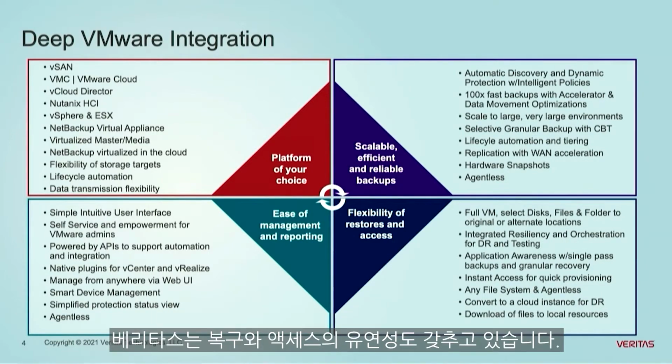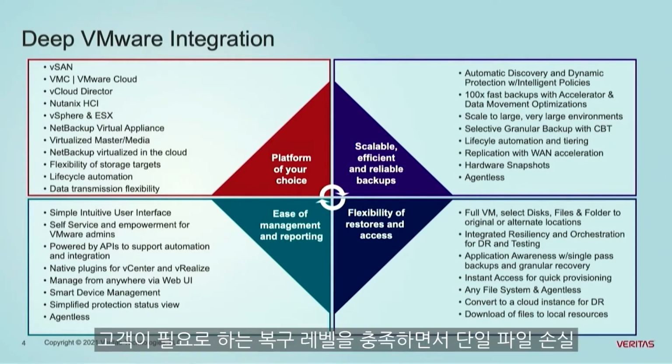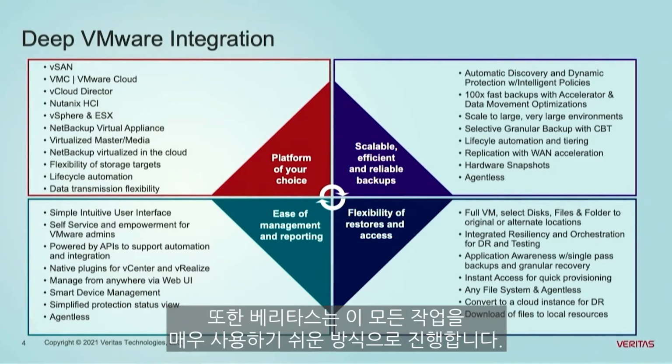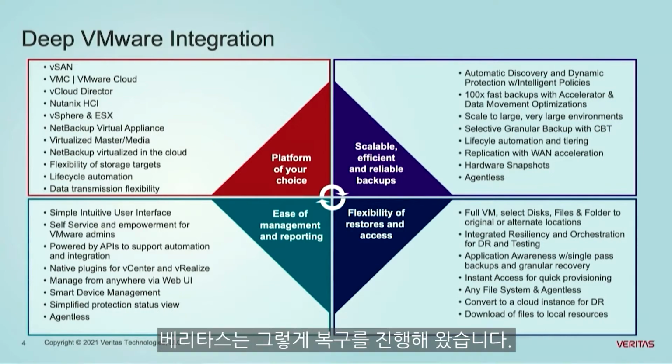We have flexibility of restores and access. So it doesn't matter whether you're on-prem or in any one of those clouds, we can provide you with the level of recovery that you're going to need to protect you, whether we lost a single file or we need to do a full-scale DR of our environment. And we're going to do this all in a way that's easy to use, using native tools if you want to use native tools, and being able to report on that environment. You know we have you covered with that.